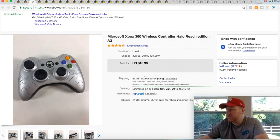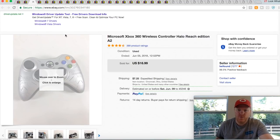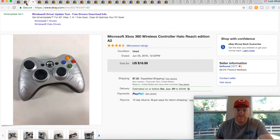This Xbox 360 controller, I found this last weekend at a yard sale. Paid like $4 or $5 for it. I ended up doing like a bundle deal. And this was the Halo Reach edition. Sold it almost right away for $17 plus shipping.